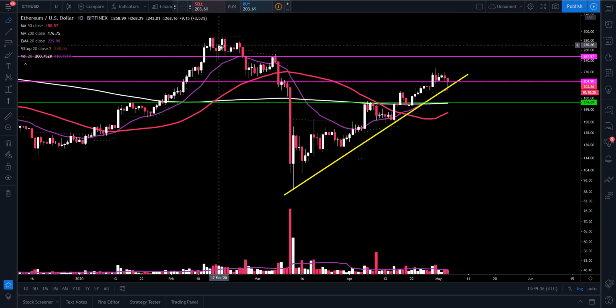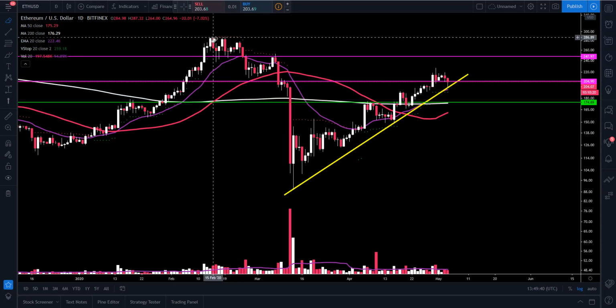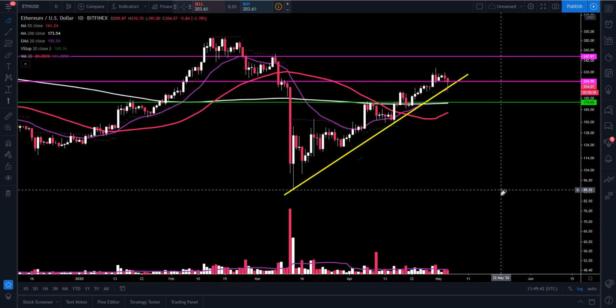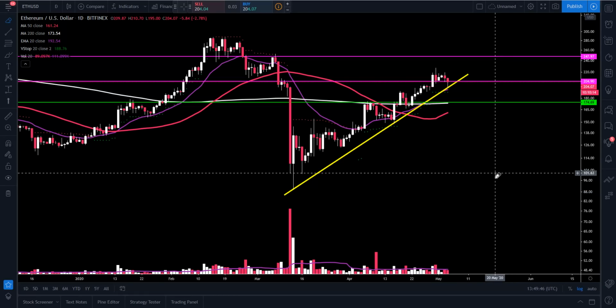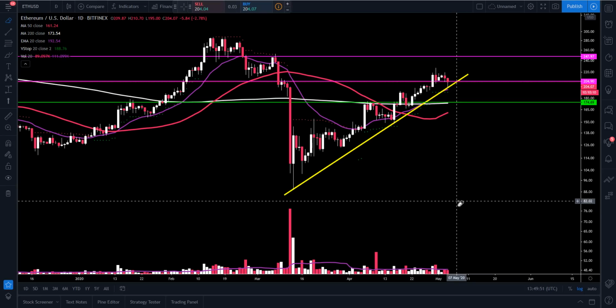Even up in here, look at this daily candle, a bearish engulfing candle. We topped up in here, and then we had this massive sell-off. These are the type of things that can greatly help you in the market. So that's what I'm looking at, just being patient. Really pay attention to this trend line, guys, and see if we can hold $205 for Ethereum.